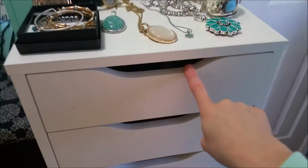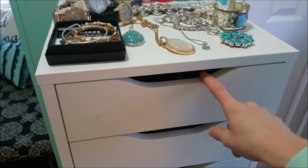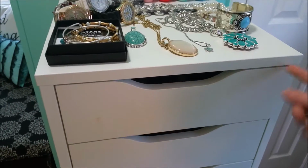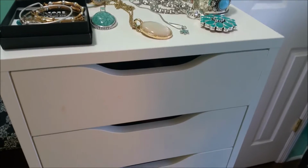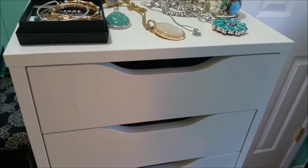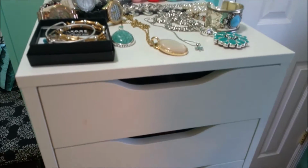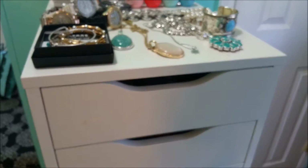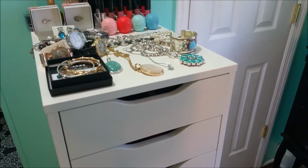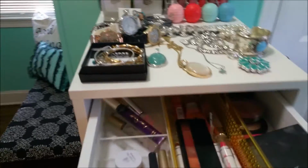So we're going to start off on the first drawer. Before I open this drawer, I just want to say my organization skills with my makeup is not the best. So I have tried my best to organize it. It doesn't look organized sometimes in some of these drawers, just for the simple fact that I don't really have that much room. I plan on getting another Alex 9 drawer, but I haven't decided if I want to do the same one like this or to get the bigger one. But starting off in the first drawer.